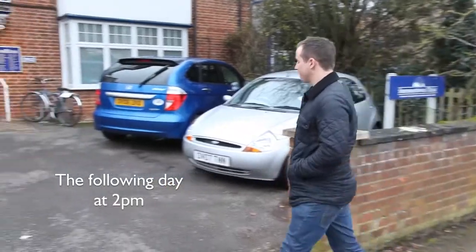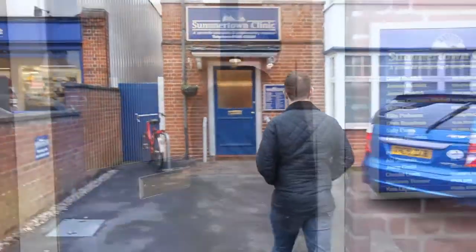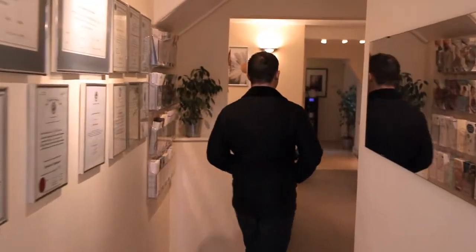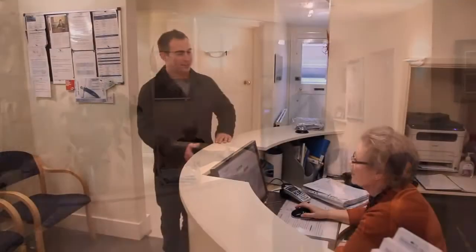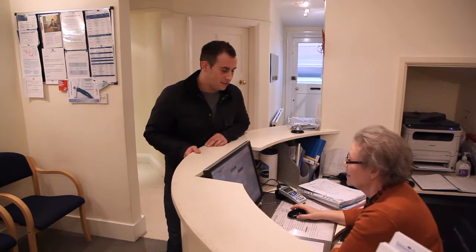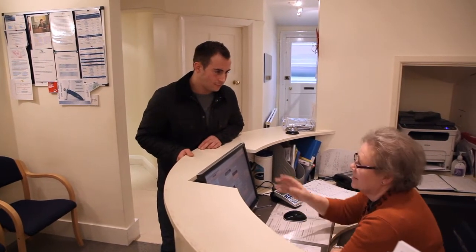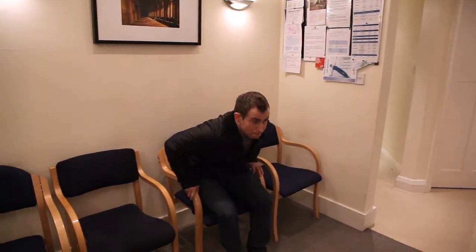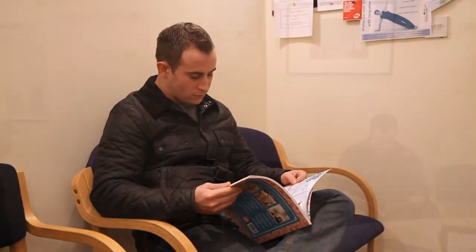Summertown Clinic is located on the Banbury Road, just north of Summertown, next to the Carphone Warehouse on Victoria Road. Our receptionist will welcome you and may ask you to fill a form in. At this point, you should also receive a welcome pack containing some information regarding the clinic and your appointment, if you've not already been sent it.